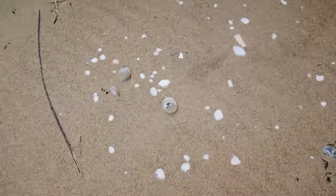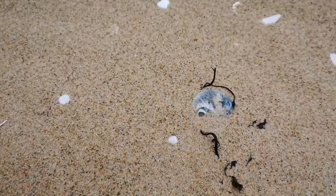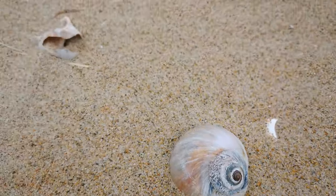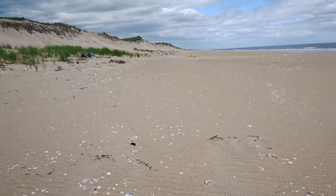Yeah, like if you want moon snails, Plum Island is the place to go. Check this out. So we got a moon snail, a moon snail, a moon snail, a moon snail. This beach is just littered with shells. You want moon snails? Come to Plum Island.